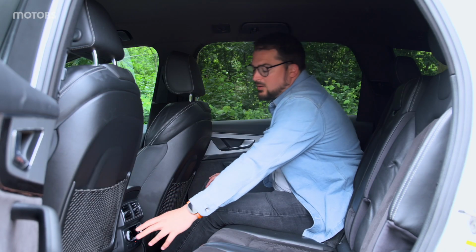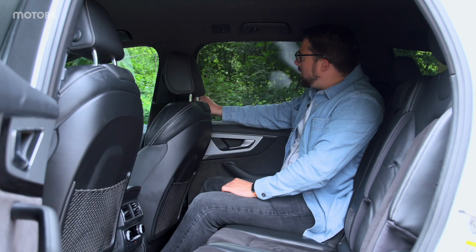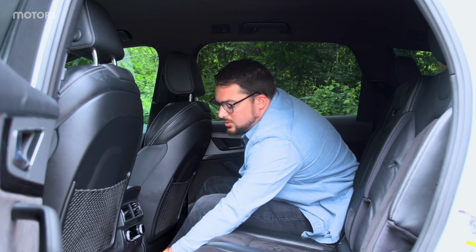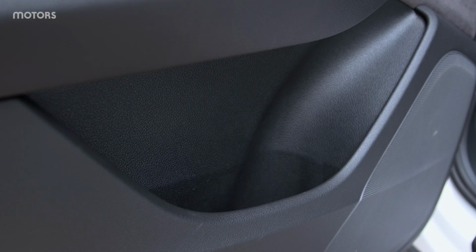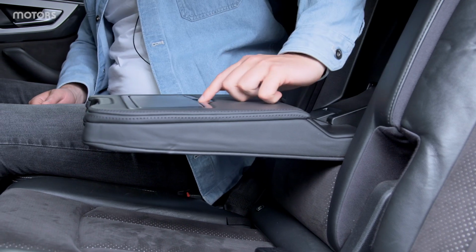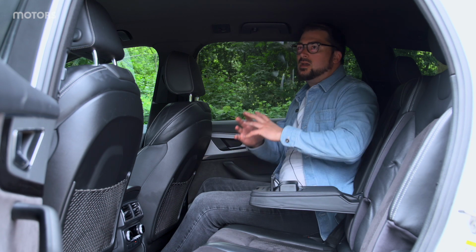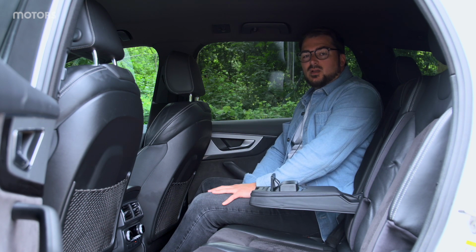Each one of these seats has Isofix anchor points for those child seats. You also have climate controls at the back here, so this has got 4-zone climate, and some air vents on the side as well as in the middle. There aren't any USB points, but beneath the climate controls you do have 2 12-volt sockets, so you can charge plenty of devices in this middle row of the Audi Q7. There's some decent space in the door pockets, and you've also got a central armrest that comes down here and opens out to have 2 further cup holders. So all in all, I would say it's a really, really practical space back here. There's lots and lots of room, lots of useful features, and also the seats are very, very comfortable.